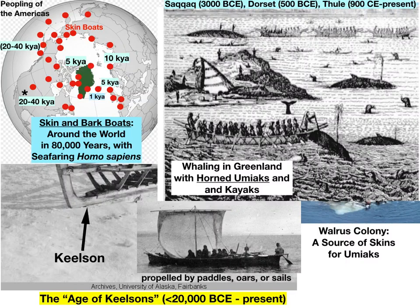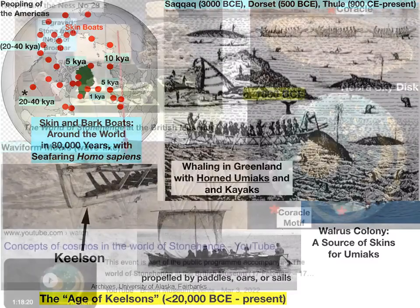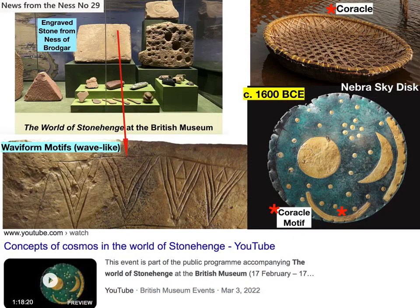This plot shows a distribution of skin boats in prehistoric and historical times. The peopling of Greenland was comparatively a recent event. In general, skin and bark boats have helped Homo sapiens move around the world during the last 80,000 years. This concept provides some of the backstory to understand the peopling of Northern Europe during the Mesolithic and later the Neolithic time periods. However, it is necessary to look to the iconography of the Neolithic and Bronze Ages to obtain more detailed understanding of the type of boats that were used by these maritime peoples.